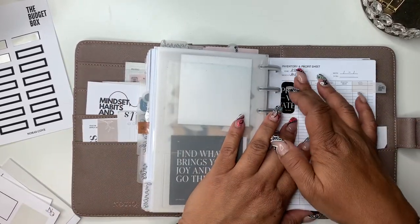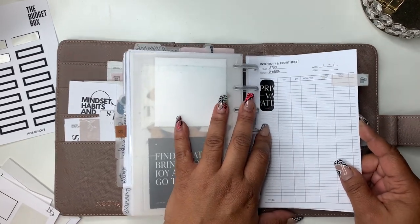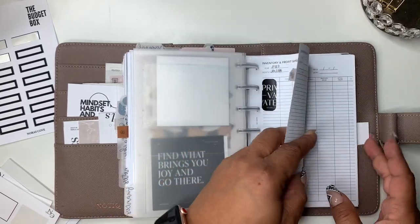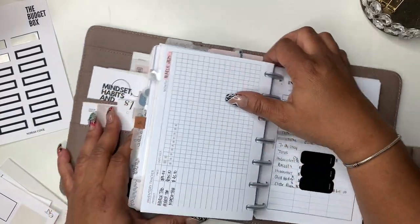And then these are my inventory and profit sheet. They'll be a part of the business bundle. I'm testing them out. I'm working with them. I still haven't finished it. And back here, this is another one.